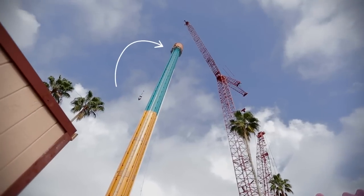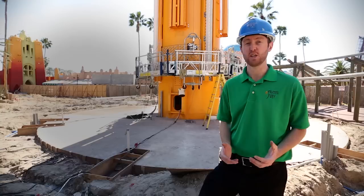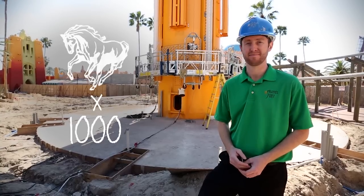Then it was time to install the most important piece, the machine house. It's wicked heavy at 107 tons. It houses 4 enormous electrical motors. Together, these motors equal 1,000 horsepower.